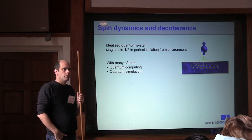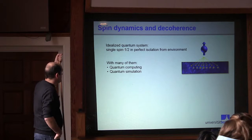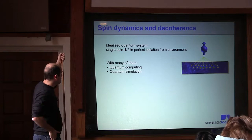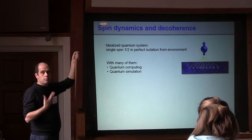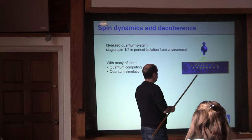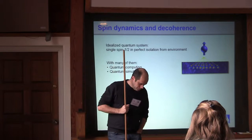Okay, so now for the last part, let's go a little bit more in depth into what is going on here, because now we are not only interested in the electronic states of the ions, but we're really interested in how the spins behave. Each of these ions in such a crystal can be thought of as a spin 1/2 or spin 1, depending on the state.